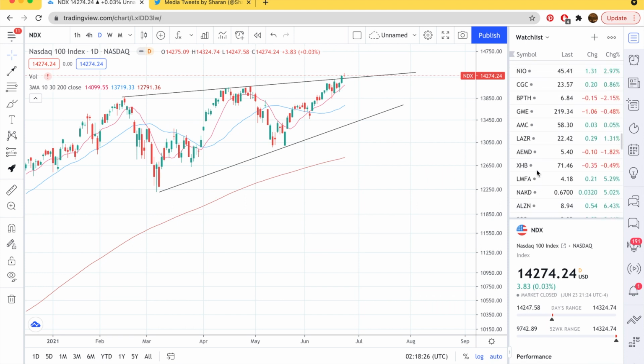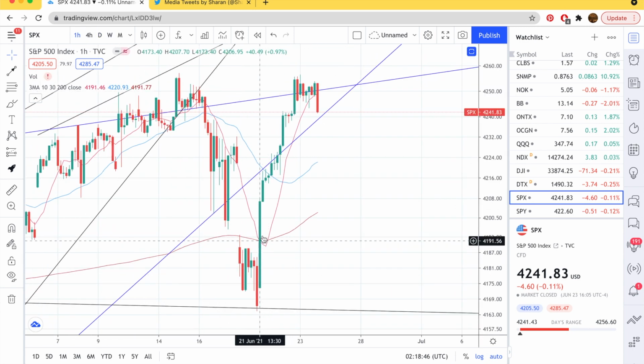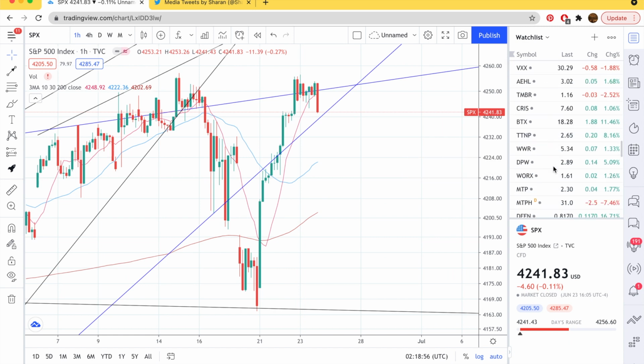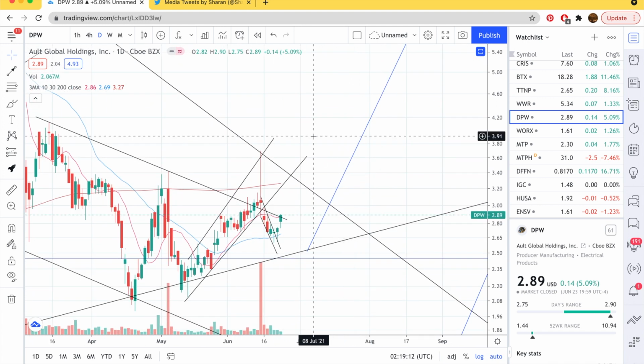Actually, last week when I was talking about raising cash, that helped me because I got out of many positions before S&P started falling, and then when I saw the signs of reversal, that's when I got back into the stock. So sometimes it helps, sometimes it doesn't, but it's always good to save your cash and cut your losses as soon as possible. Like in DPW, I got the chance to buy this lower. I sold at about 3, and now I got in around 2.65, 2.7. So gonna trade that, see how it plays.